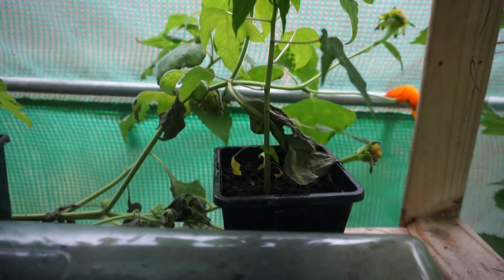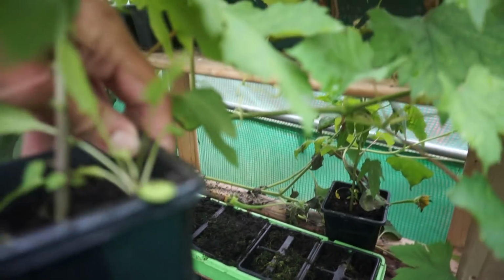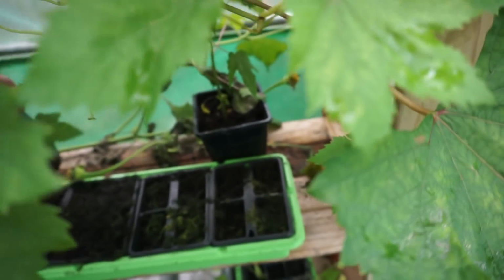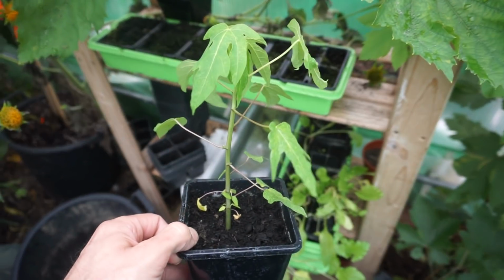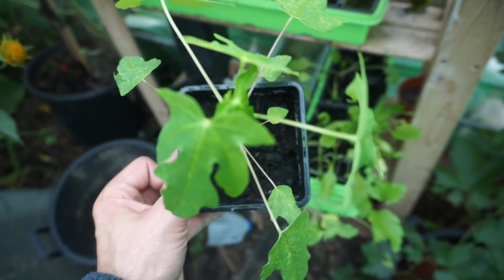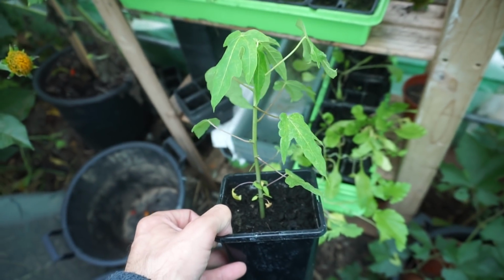Papaya plants are looking pretty cool. Looking good, ain't it? The other one. Once again, still warmish here, but they'll be overwintered, probably inside on a windowsill, something like that. But there we go, not looking too bad.